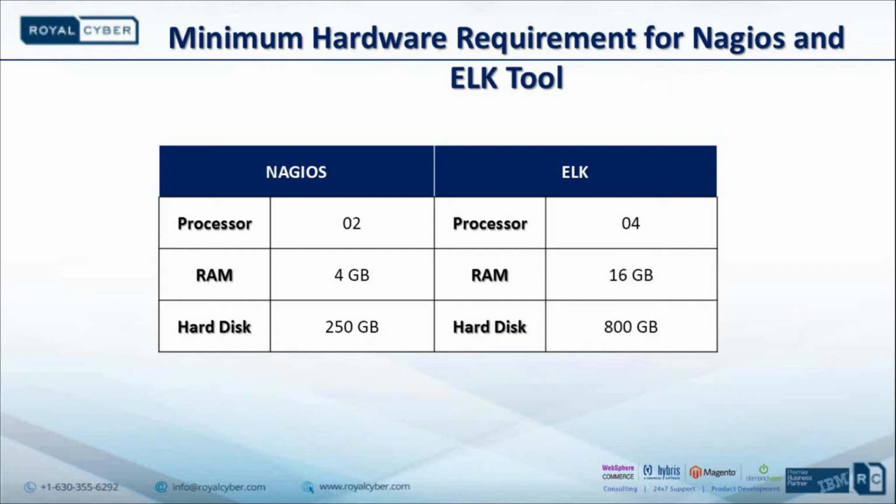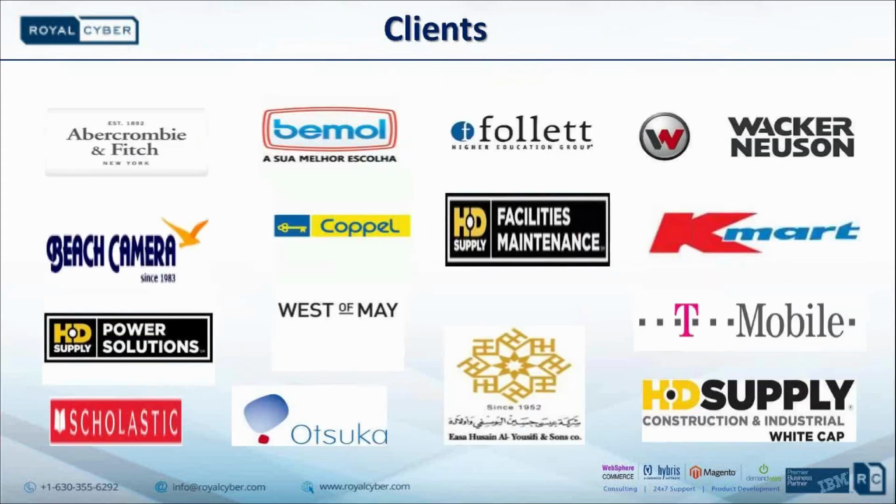We have a lengthy list of clients. A few of them are shown here. You can see these are our reliable clients. We are working with them, and they have been active with us for a long time. We have good client relationship building, and we offer them value addition to their existing services. So that's why they are staying with us. They are happy with our work, and we are continuously upgrading their businesses up to maximum availability.